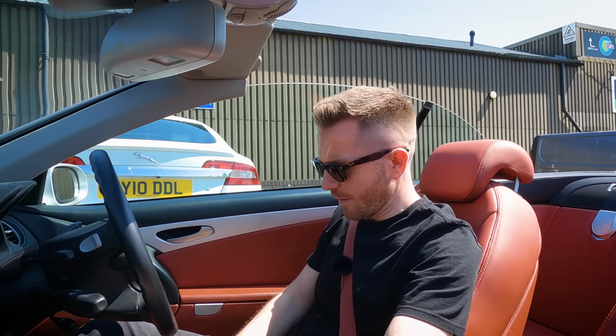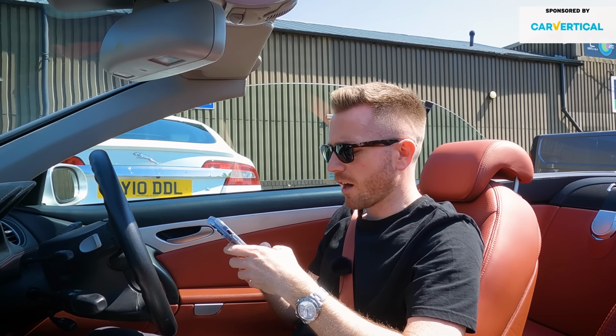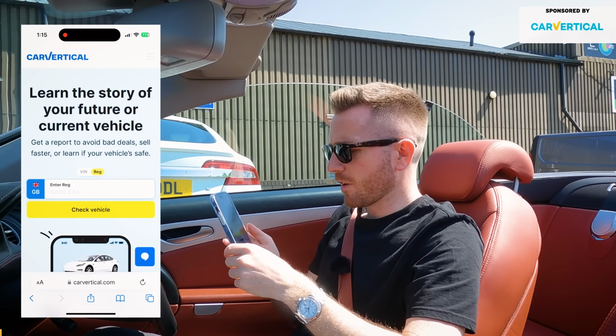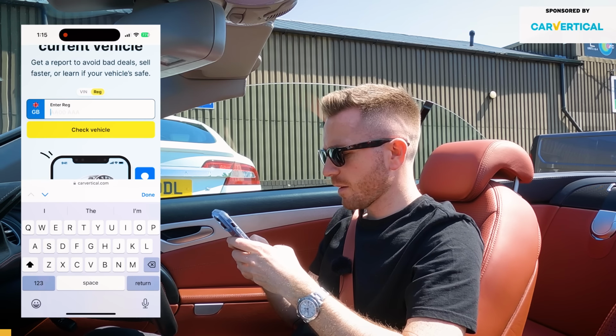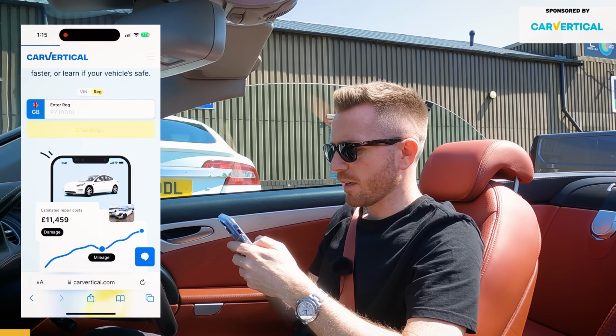Right, as always then, let me do a vehicle history check using Car Vertical. So it's really easy to do. All you do is go to carvertical.com. They've recently revamped the whole site. Then we're going to type the reg in. So in this case it is Papa Yankee 10 DDL check vehicle.